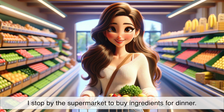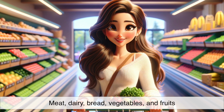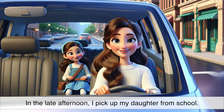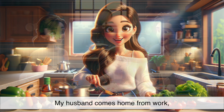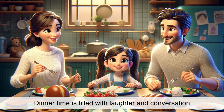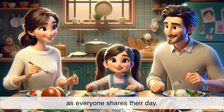After the class, I stop by the supermarket to buy ingredients for dinner. Meat, dairy, bread, vegetables, and fruits are items I always purchase. In the late afternoon, I pick up my daughter from school. Once we return home, I start preparing dinner. My husband comes home from work, and we all eat dinner together. Dinner time is filled with laughter and conversation as everyone shares their day.